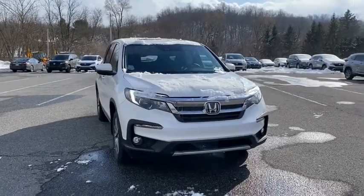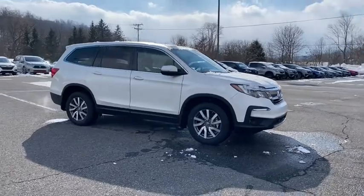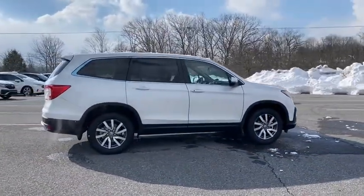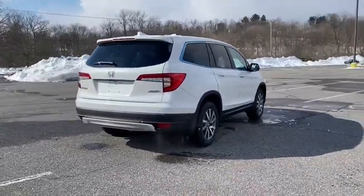We are pleased to show you 2021 Honda Pilot. Optimal utility, indulgent interior, powerful performer. You'll be ready for almost anything in the Honda Pilot. Here are some of this vehicle's great options.